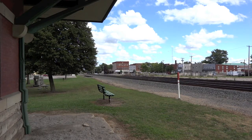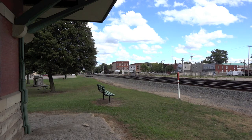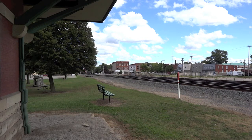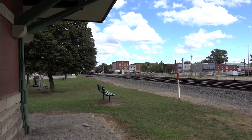Wauseon has a train depot, and we're going to get a train pass too. Here we go. This is going to be intense. As I said earlier, some of you guys really enjoy this, and while I can still talk, the inside of this museum actually has a huge model train set up. So if you want to stop by at 4 p.m. on Tuesday through Friday and check it out, I should do that sometime. Here we go.